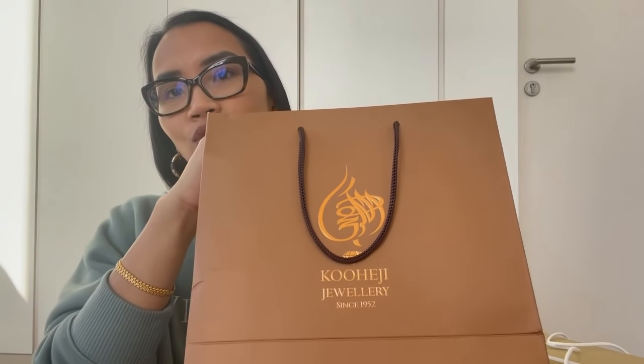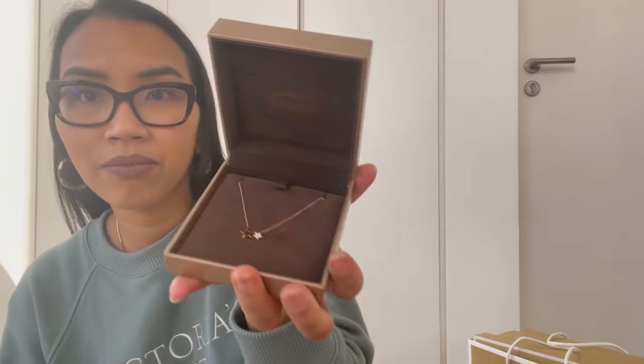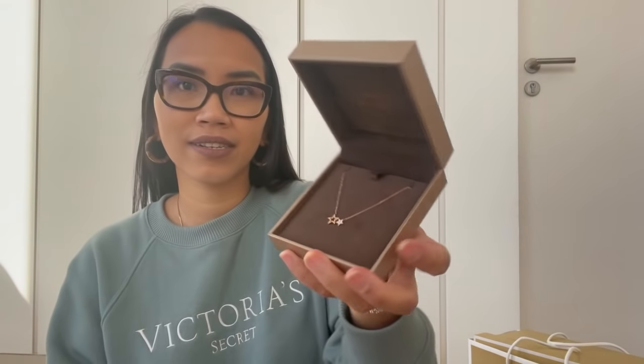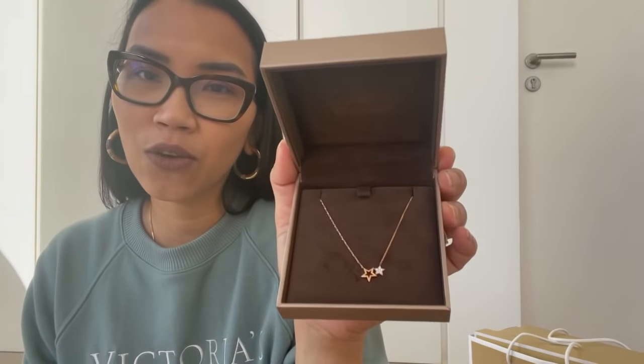We got this one from Bahrain. This is for Chloe. It's a necklace from this store. Star, two stars, one with diamond. One of these days you will see Chloe wearing this.